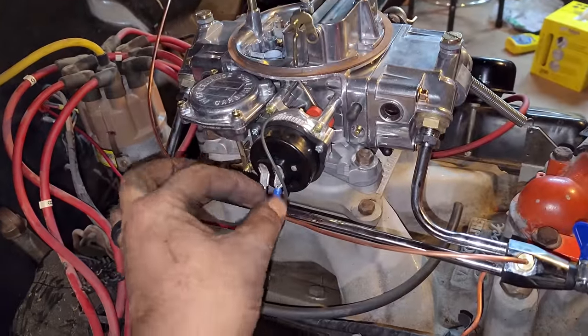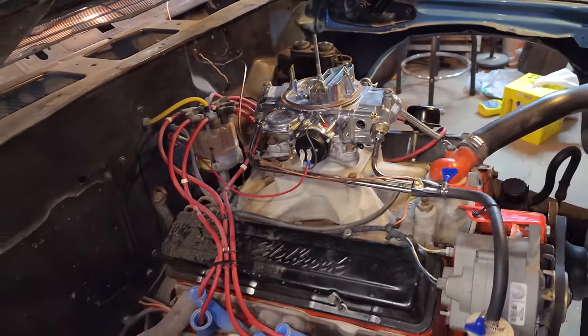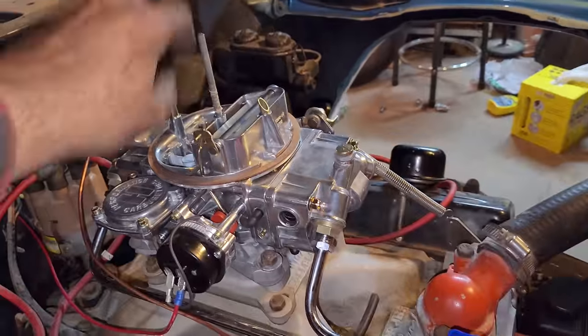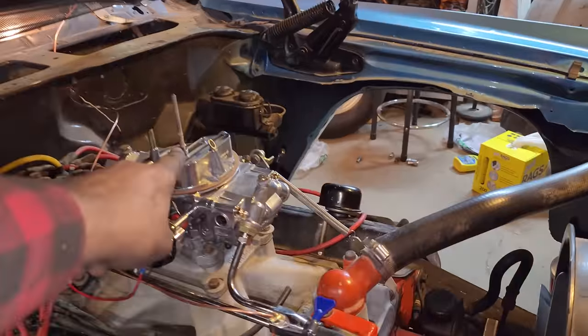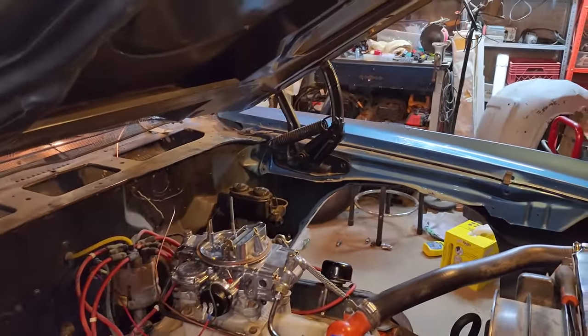Yeah, got her just plugged in there. Run through a grommet right there. Now I just got to connect it on the inside. And that is done. And then I need to check if we have hood clearance for the air cleaner on this bad boy, and that it still closes, because it looks like it might be a little bit taller. And I don't want to jam that through the hood.